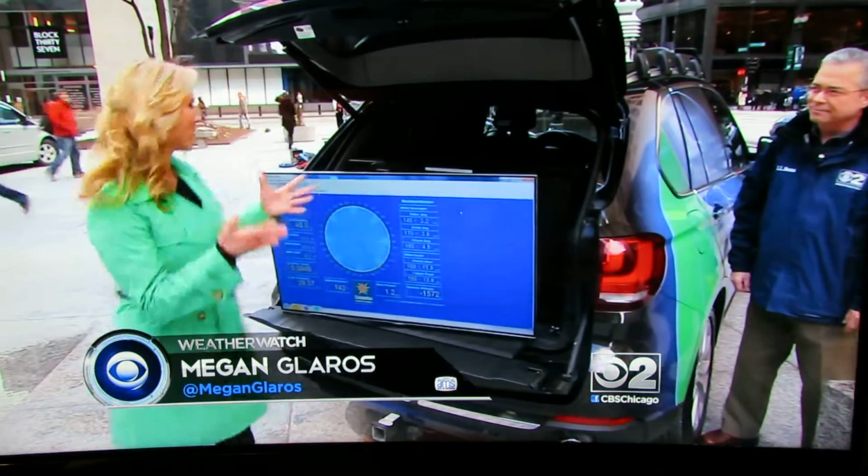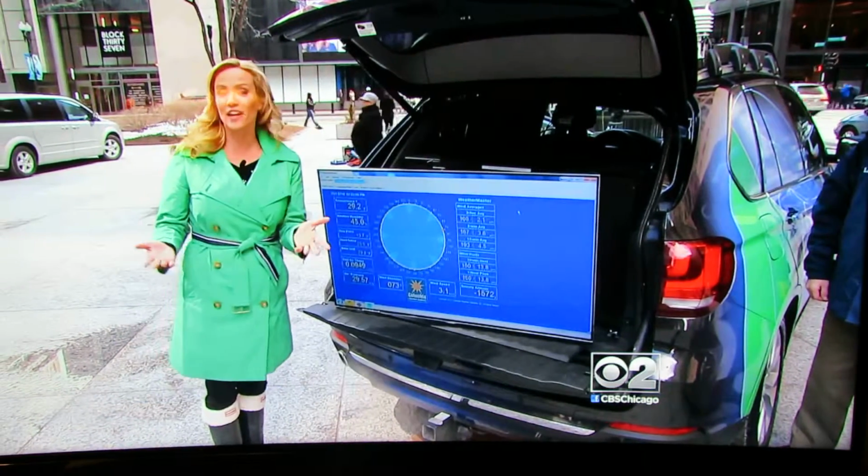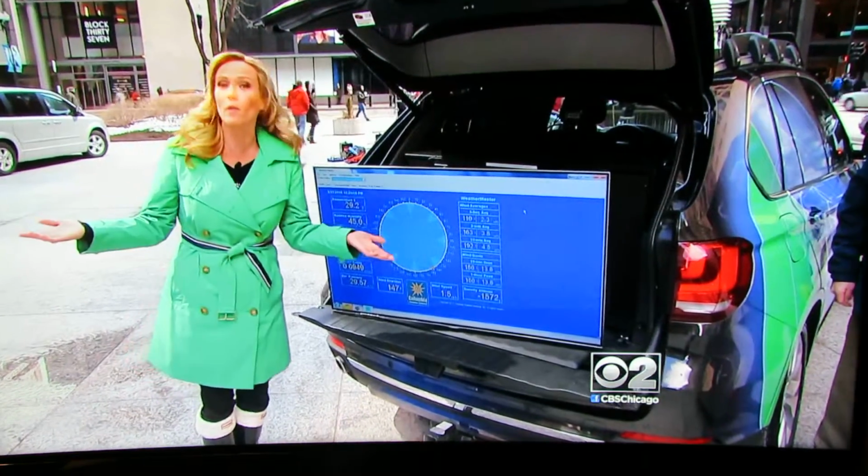Which Ed is where we can share it with all of you at home. It's really cool. We've got all kinds of information that can tell you what we've got wherever the mobile weather lab has gone. We have several cameras on board the mobile weather lab. We have a number of GoPros that are mounted throughout the vehicle, but this particular one is the one we can address and broadcast to you at home as we move through town.